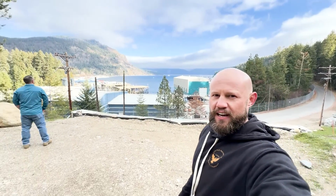All right, I found a lot here for sale in Bayview. I wanted to show you guys. This one's got an interesting location. So you can see behind me is the naval base. Quite a view from here. Check that out.